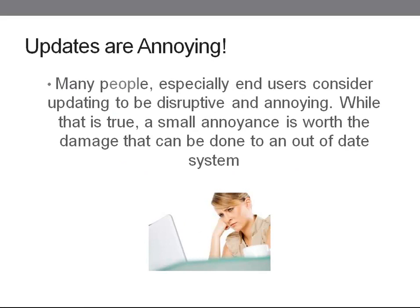So one of the biggest problems with software updates is that they are annoying. They can be disruptive. Some platforms require updates more than others, but in the long run, the little annoyances are definitely worth the damage that can be done to any kind of system that's out of date.